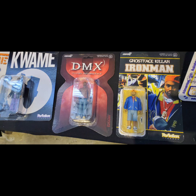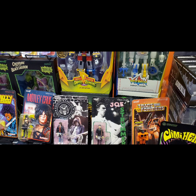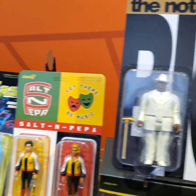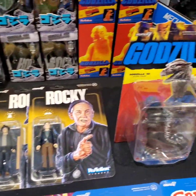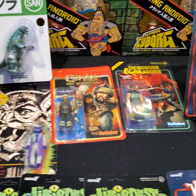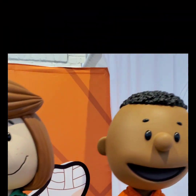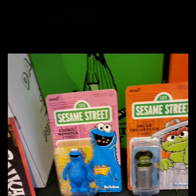Now, what surprised me, I didn't know Super 7 was here. Super 7 is in a weird space right now. They started off independent, and they've gotten a lot more mainstream IPs that they're offering, the Ultimate line with the Thundercats and the Joes, but they're still sticking to it. And they have a ton of ReAction figures here today. So I'm definitely probably going to buy something small and cop some ReAction figures. So let's finish taking a look.